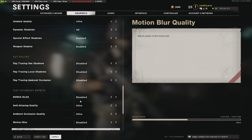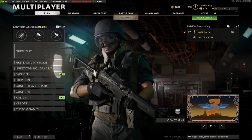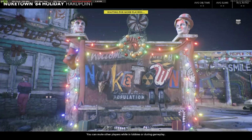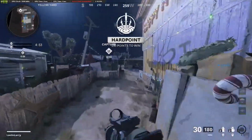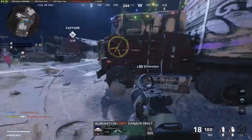All right, so now that RTX is completely turned off, in the middle of the match, I'm going to turn RTX back on so we can see what the frame differential is. We're loading into Nuketown 84 Holiday Hardpoint. With no RTX on, it looks like we're getting about 120 average FPS, and that's with everything completely cranked up to the max on this game.